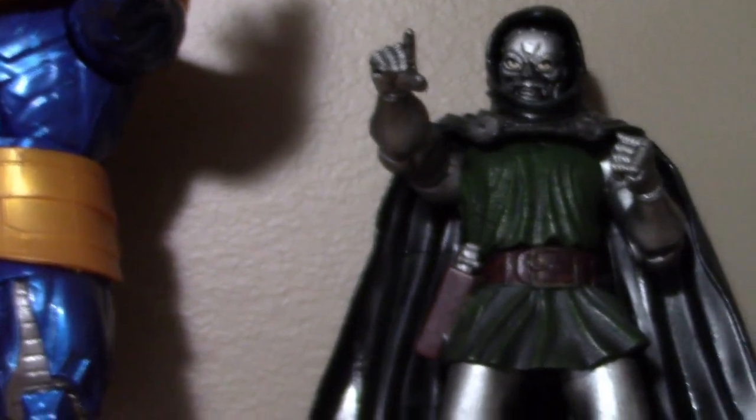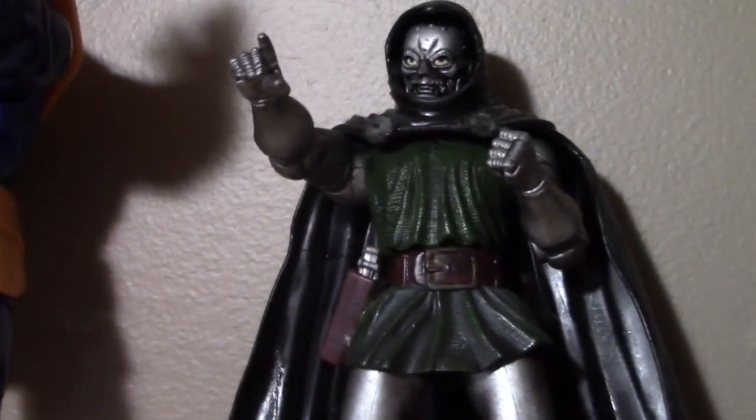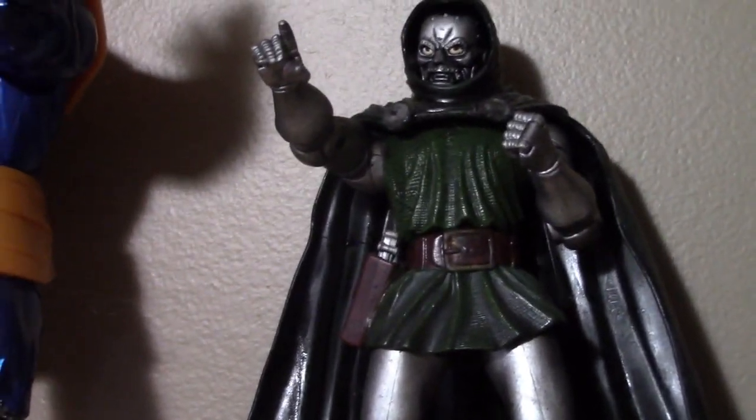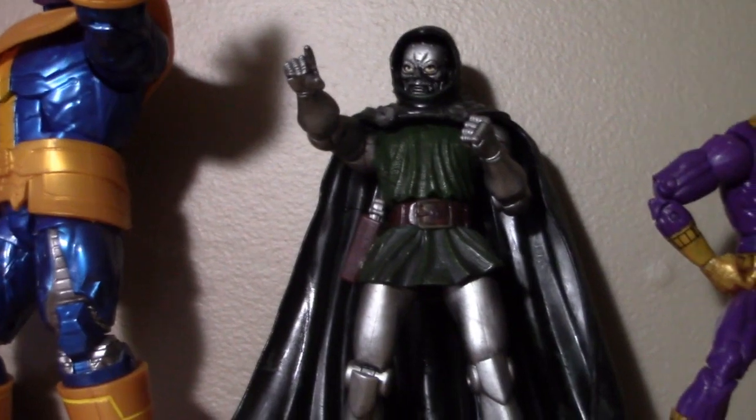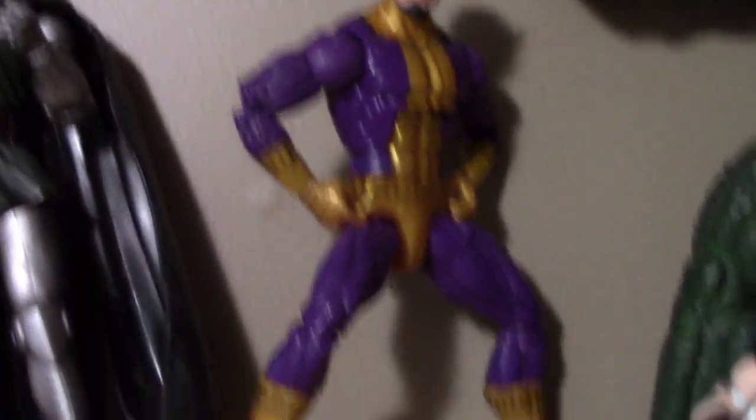And whatever lab accident forced him to wear the mask all the time, he blames on Reed Richards. And his whole story arc is vengeance upon the Fantastic Four and the world in general. He, of course, he's a super evil genius that carries a gun for whatever reason. You know, he can shoot lasers out of his hands, but he carries a gun. Okay. You do Doom, okay? However you have to do it, Doom. You do you.